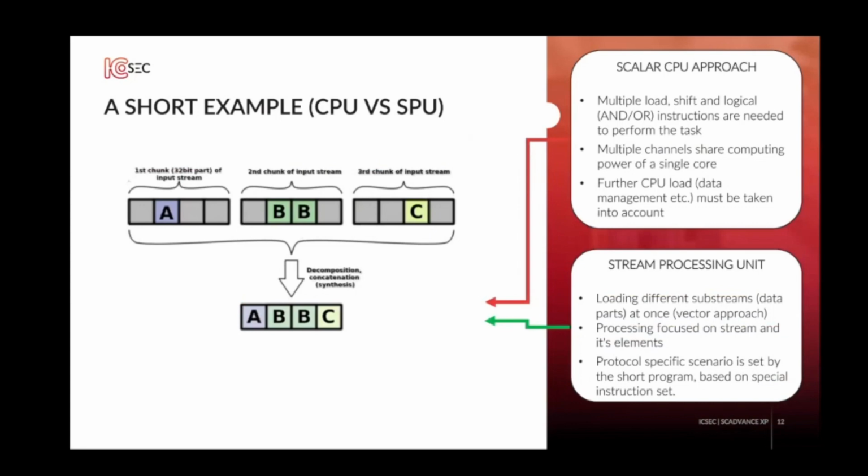It shows what the differences are between the regular or scalar CPU approach and the SPU. First of all, let's consider three consecutive words that represent some stream, some packet. That's not important here. The important thing is that they are consecutive. Let's say that we want to derive some parts, some substreams, of those words, and in result we want to concatenate them. This process is relatively simple, but it is the basic process needed to perform network traffic classification. In the case of a regular CPU, in each word the CPU has to perform a load operation, has to perform data alignment by using arithmetical shifts, and it has to perform logical operations. At the final stage, it has to perform concatenation, also using logical operations.